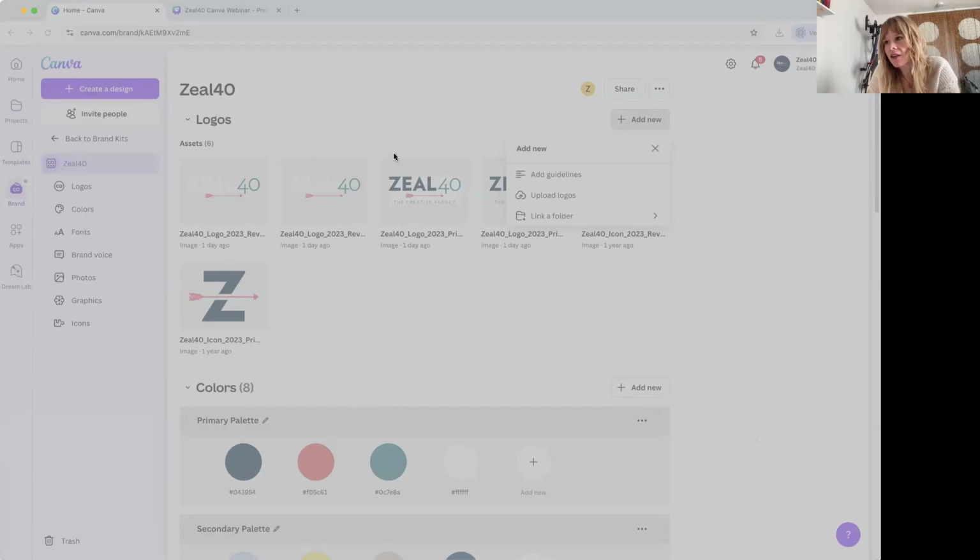So you can't see the Finder right here? No, and we find that add new gives you the add guidelines, upload image, and link options, right? The drop down box is there. Okay, so what you'll want to do is upload image, and then you'll want to select your logo file.